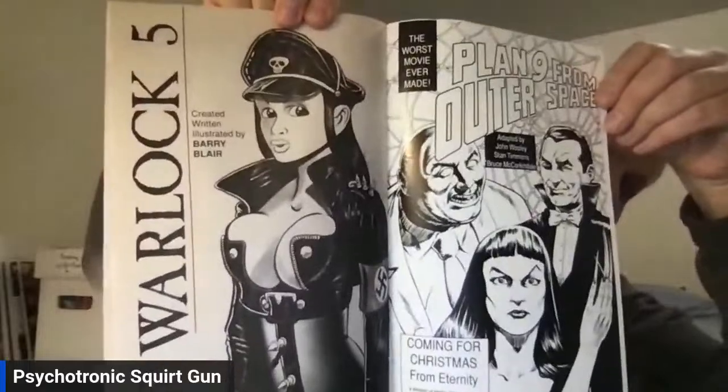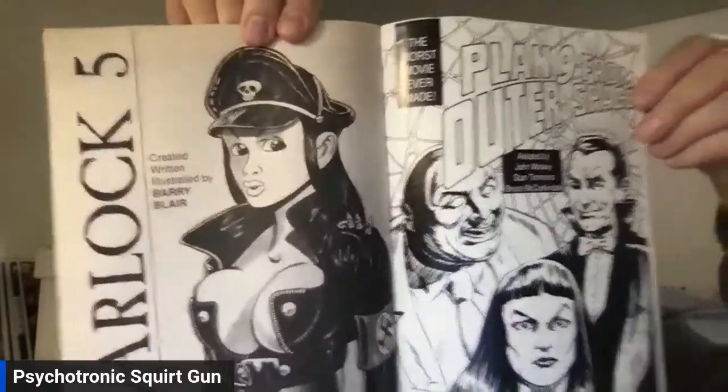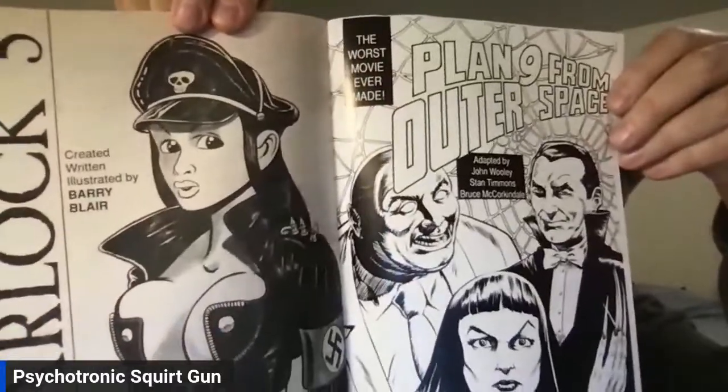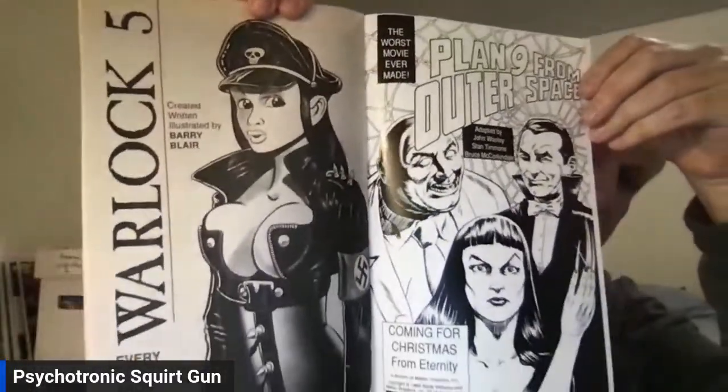Warlock 5 too. That's Aircel. So I don't know if this publisher got bought, Aircel or something. But yeah, I love this stuff. I really do. People were hustling.